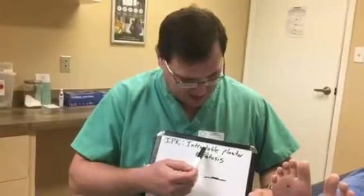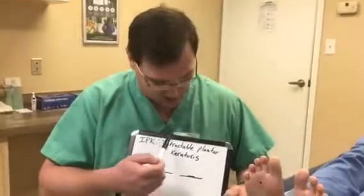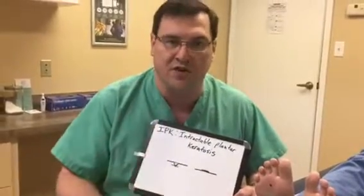And all intractable means is hard to get rid of. Plantar, bottom of the foot. Keratosis, meaning callus. So it's a hard to get rid of callus on the bottom of the foot. And so they do tend to come back over and over and over again.